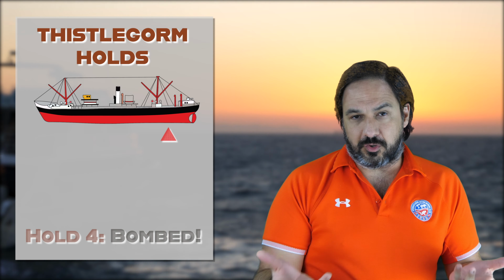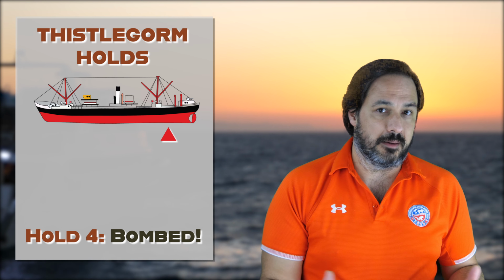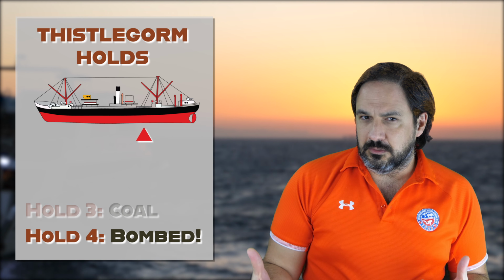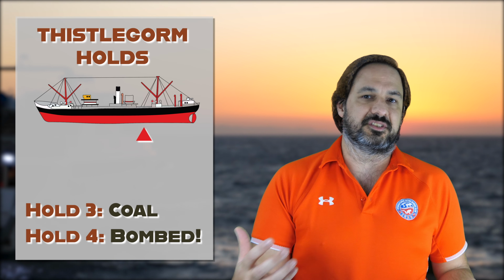So we showed you the outside of the wreck. Now it's time for us to get into the cargo holds. Thistlegorm had four cargo holds in total. Cargo hold four was destroyed on the blast of the bombs. Cargo hold three was full of coal, so it's not much of an interesting one.